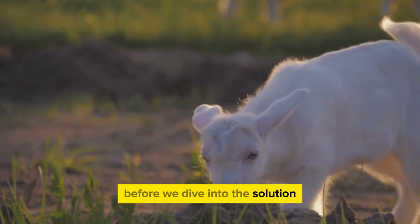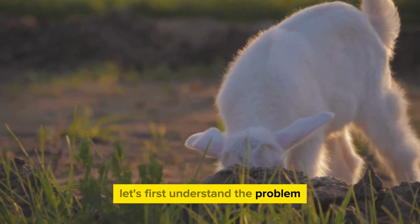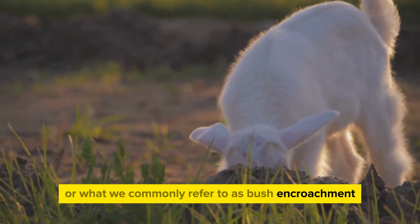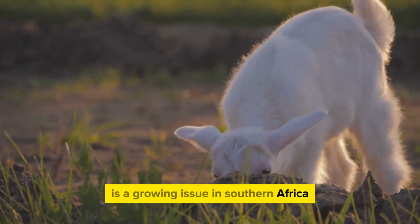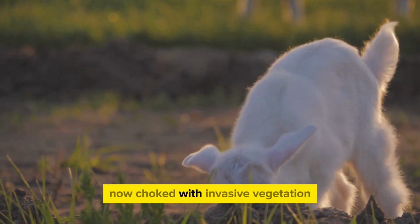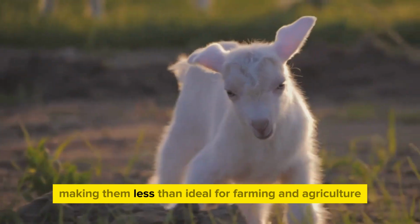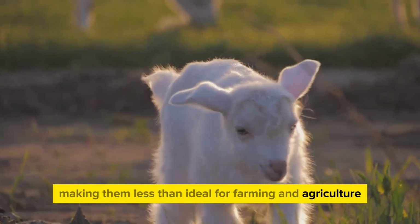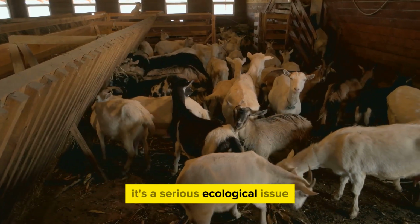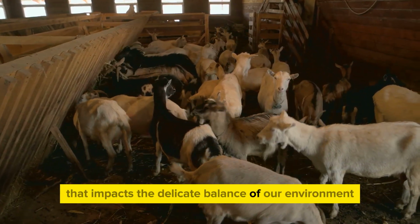Before we dive into the solution, let's first understand the problem. Overgrown areas, or what we commonly refer to as bush encroachment, is a growing issue in southern Africa. Imagine vast stretches of land, once fertile and productive, now choked with invasive vegetation, making them less than ideal for farming and agriculture. This phenomenon isn't just an eyesore. It's a serious ecological issue that impacts the delicate balance of our environment.